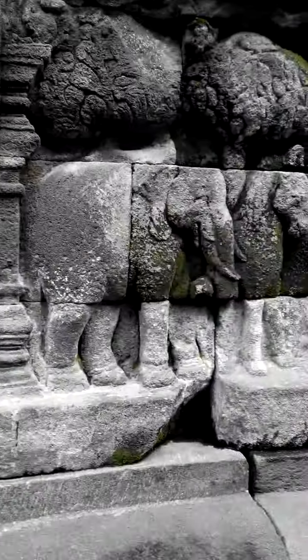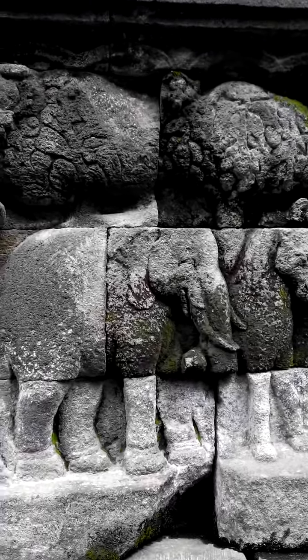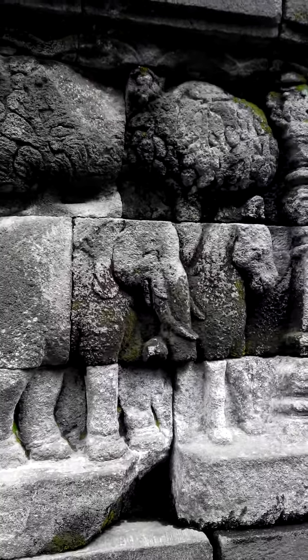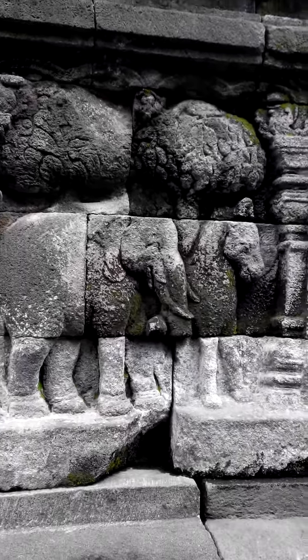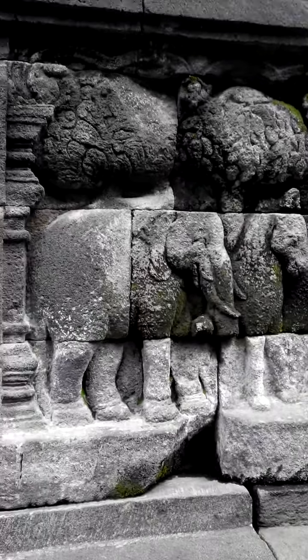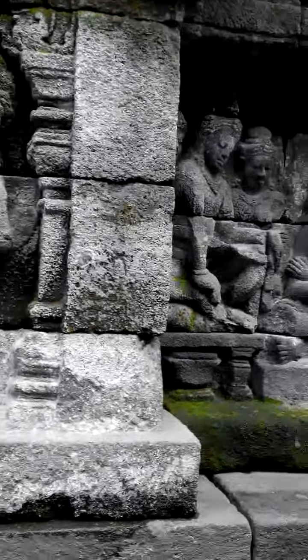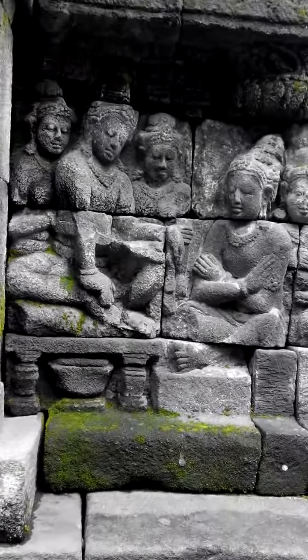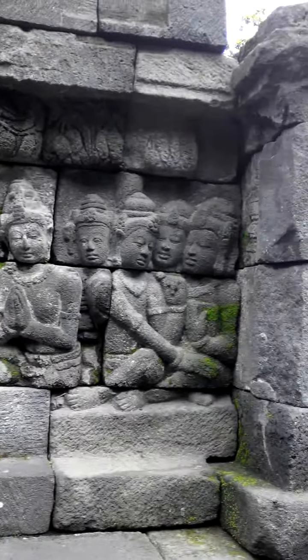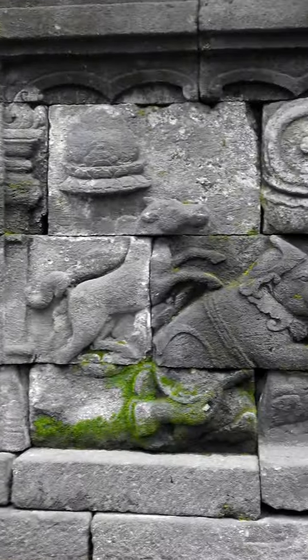Alright. Okay, still Borobudur, and I just want to show you here the elephants. According to the guide, there are no elephants in Java, just in Sumatra, and that's what I said before. It's basically a mixture of Hindu and Buddhist traditions and culture. So you will probably see very similar things also in a Hindu temple. And here again, a horse and an elephant.